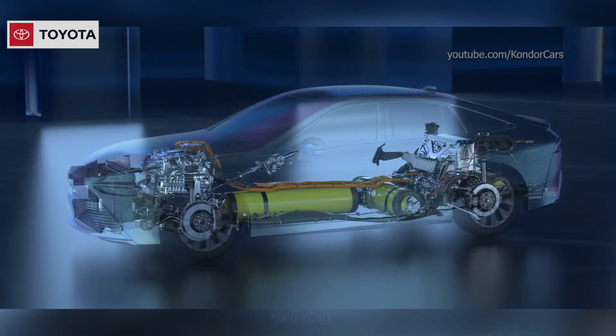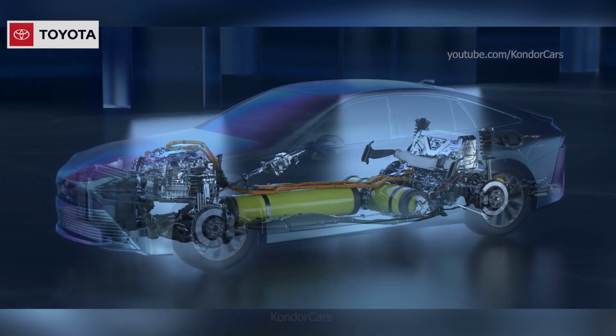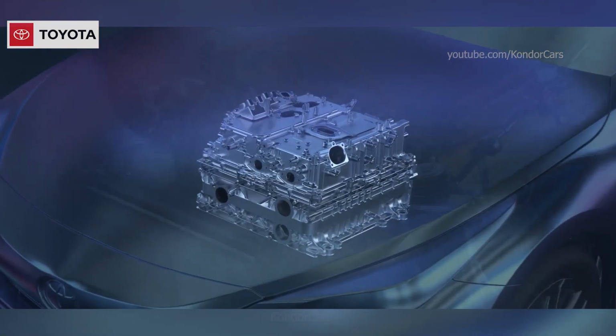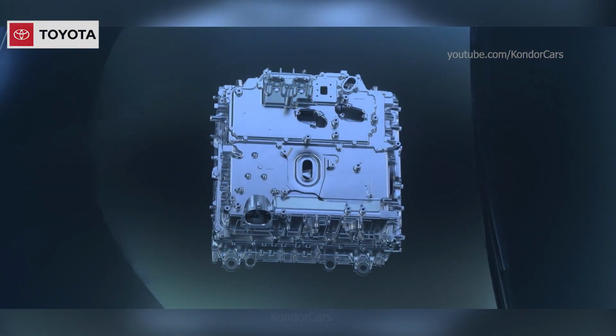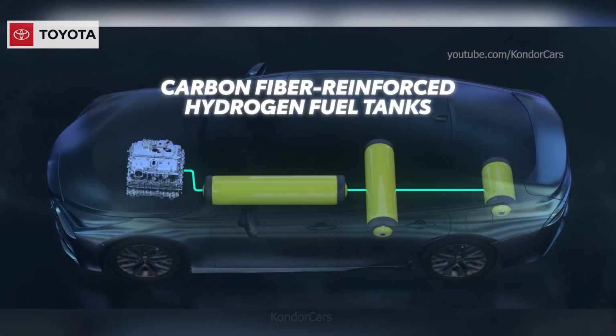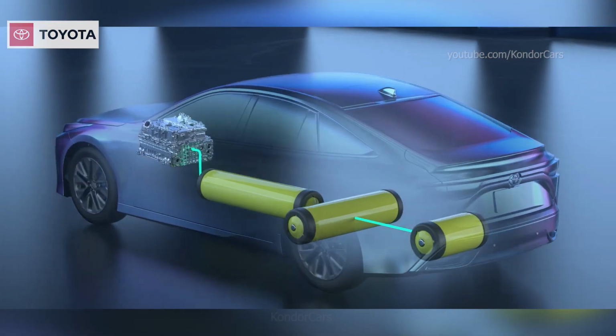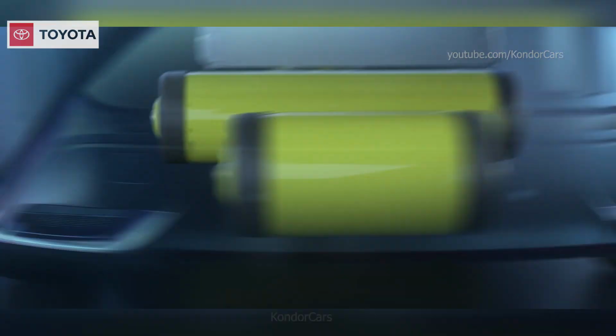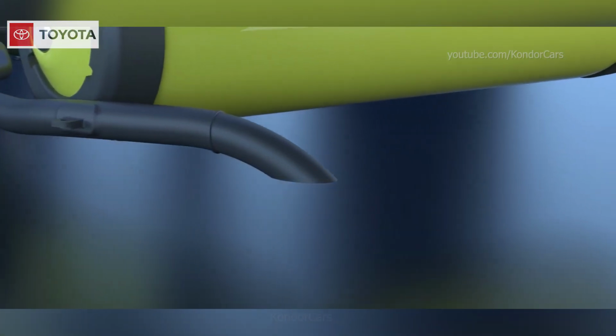Fuel cell powertrains are unique in that they generate their own electricity using hydrogen as a fuel. This is achieved via a fuel cell stack, which is where a chemical reaction occurs between oxygen from the air and the hydrogen fuel stored in the storage tanks. Once the reaction combines the oxygen and hydrogen, electricity is produced, with water being the only byproduct.